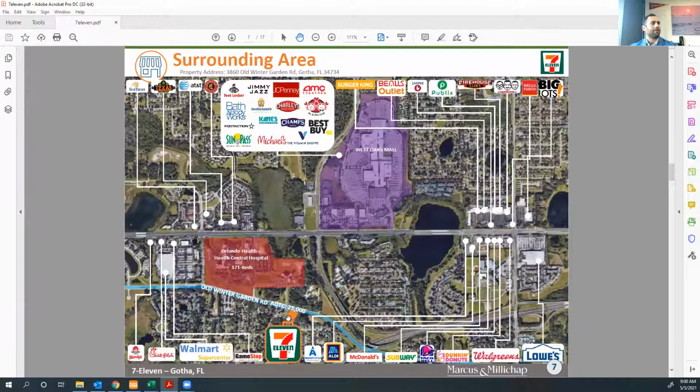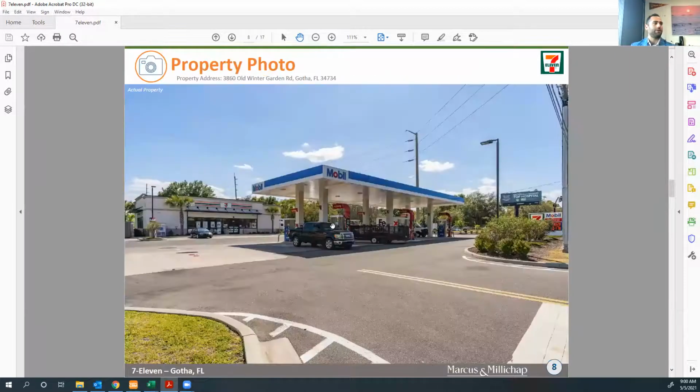Here is a map, an overview. You're located right here on a road, on Old Winter Garden Road, with about 25,000 vehicles passing per day. And then across the street up a little bit is a Walmart Supercenter. You got the Orlando Health Central Hospital with 171 beds directly across the street, and then a mall not too far. I mean, this is a pretty good area with super solid demographics. That's why I'm showing this as opposed to a few other deals.